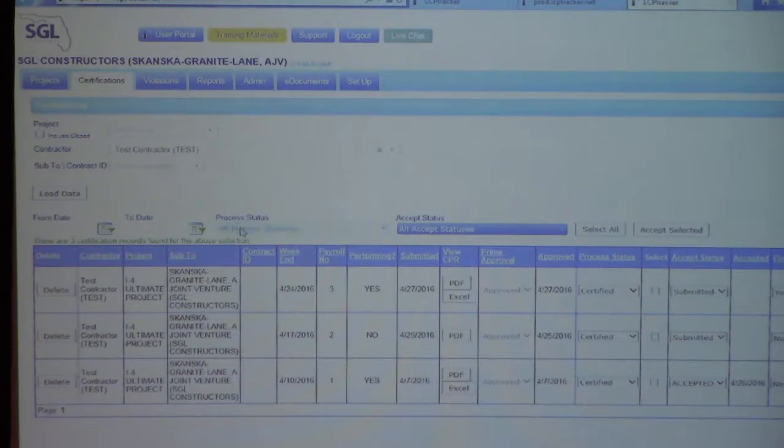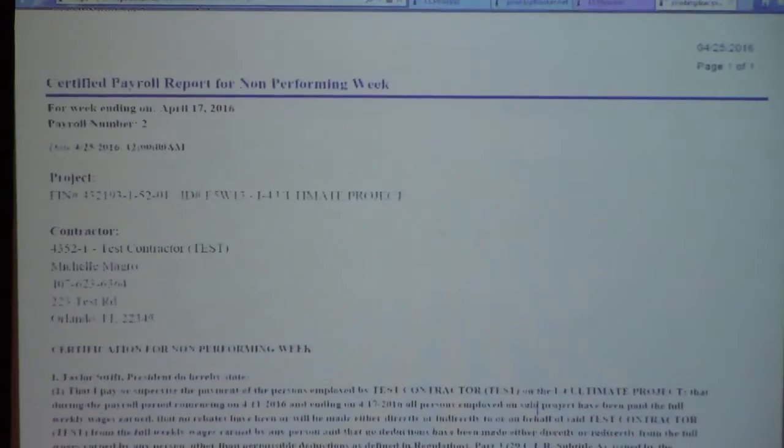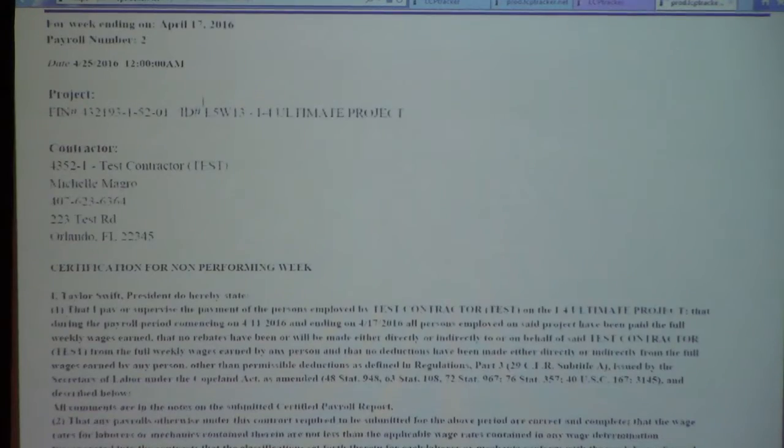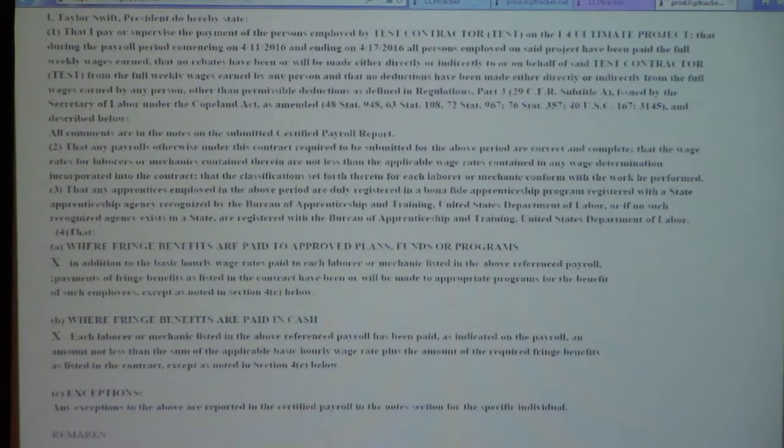So what I want to look at right now is this right here. This is a non-performing work week payroll. It looks a little different than a standard one. So here is what you'll see if you track it. Right here, the title is non-performing week. It's got your project information, and it's got your standard compliance wording. The important thing here is that both boxes are marked, and we all know that's a big no-no, but on a non-performing work week, that's how LCP Tracker automatically puts it in there, so it's not wrong. That's just the way it's going to look, so it's okay.